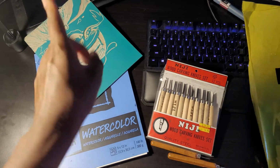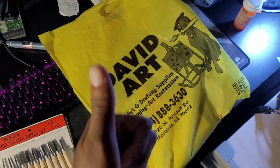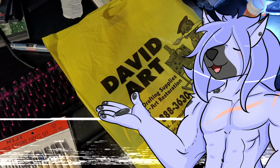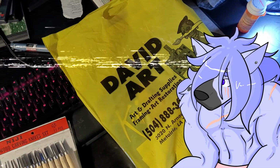From paper to linoleum blocks to even my carving tools, it all comes from this store, and I've been going to the store since I started my art studies years back. Well, Noodle, it certainly seems like I can buy all my art supplies from a place like this. No need to go to Michael's and wait in line while people buy all their fake plants and sewing needles. Why wouldn't I go to my local art store in the first place?